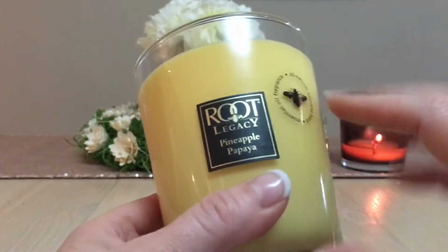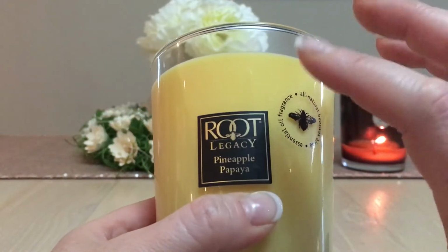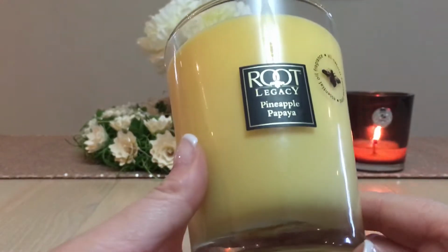Now that it's burned down to about here, when it's lit it kind of flickers, and it almost looks like those fake or faux candles with that flicker light behind when it burns.